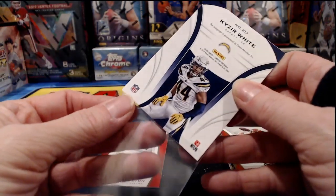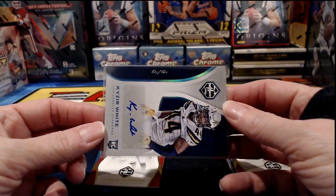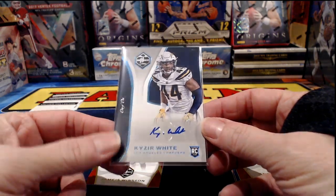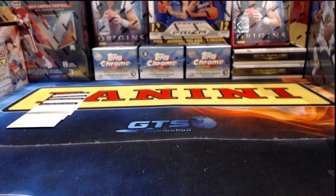And the Chargers. Hey, look at that. Last Box Mojo worked for the Chargers. You needed one. We brought it down to the bitter end, but there's Kaiser White for you. And another one of one. How about that? That was worth the wait, right? I think so. Yeah. So one of one. That's our third one of one out of this case of Limited. So not too shabby there at all.